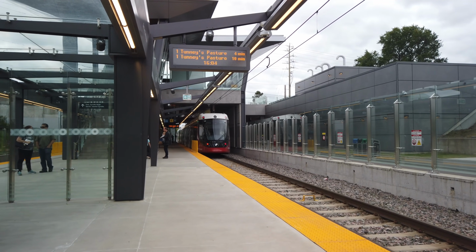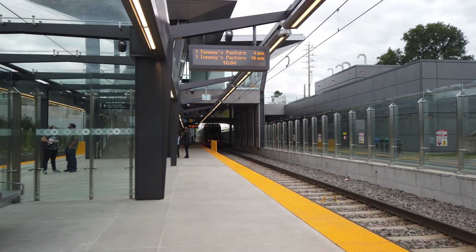In fact, when the line opened, line 1 that is, frequencies were already at every 4 minutes, and they could eventually hypothetically go down to every 90 seconds, since the line also uses communications-based train control. What this means is that instead of a fixed block signaling system, each train has a kind of safety buffer around it, which allows them to travel super close together, like a lot of modern subway systems.